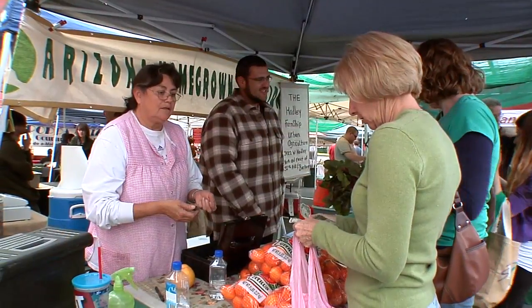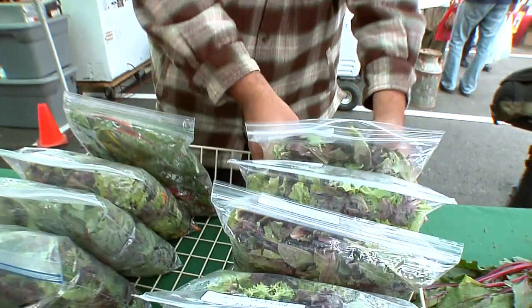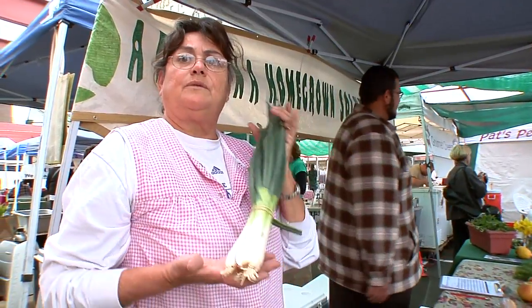This is a place where backyard gardeners, school gardens, community gardens can bring their surplus produce down to this space here, down to the Phoenix Public Market, and we'll sell the produce and provide them with booth clerks to sell the produce. Check out these beauties.